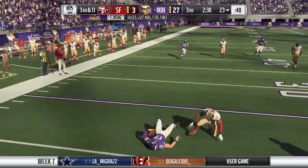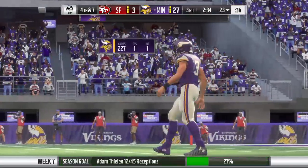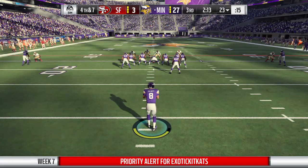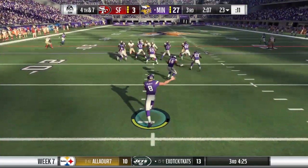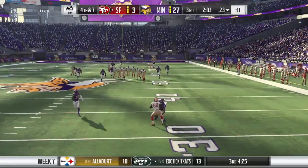Throw left side on target to Thielen. And they'll get him down here at the 23. They get only 4 that time as that leads us to a 4th down. They didn't get the first down, but I have to say I do like the call. I like what they were trying to do. Try and hit your receiver on the run and see if he can pick it up. Keep it on his feet, get a little extra yardage. Yeah, but a nice job defensively to get to him and keep him short of the first.